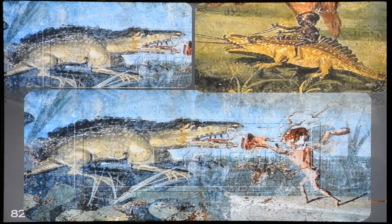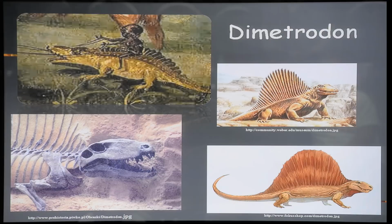Now, for this creature here, I'm of the opinion it's something like a Dimetrodon to me. It looks like that. I think that's kind of like a sail back there. And if you look carefully, the man riding it had cut into the sail. So it's now got a saddle. And they're moving it along. He's actually riding this thing in the Nile River. Very interesting.